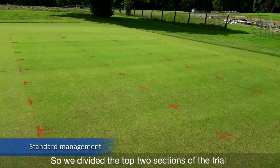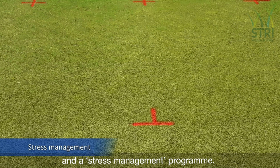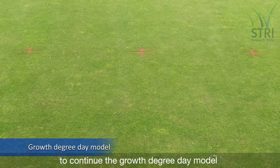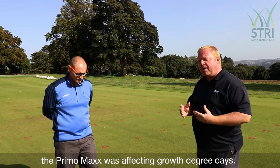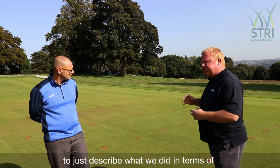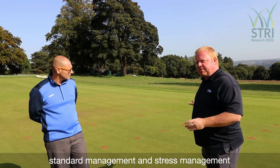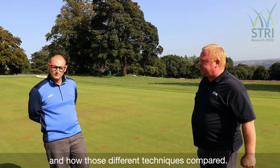So we divided the top 2 sections of the trial into what we called standard management and a stress management program, and we kept the bottom third of the trial to continue the growth degree day model and in the investigations that we were doing in terms of clipping yield and how the pre-mow max was affecting growth degree days. So I'm going to pass you on to Glenn again now to just describe what we did in terms of standard management and stress management, and how those different techniques compared.